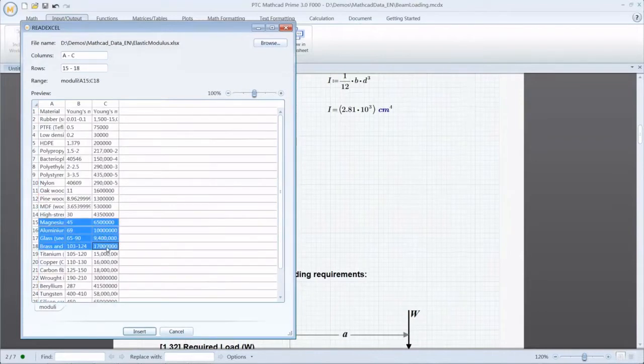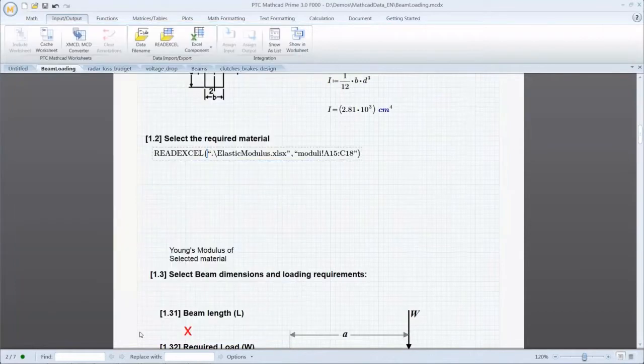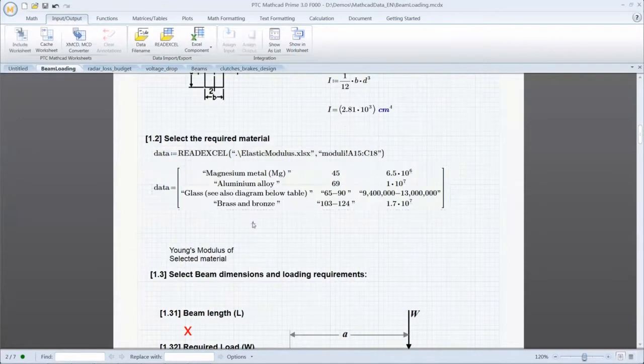So you just select the columns and rows you want to bring in, and it's going to pull it up and read live from that Excel sheet. So you can set it equal to a variable. You can pull out values and do calculations with them. So we'll go ahead and ask MathCad, hey, what actually is data? What actually am I bringing in here?